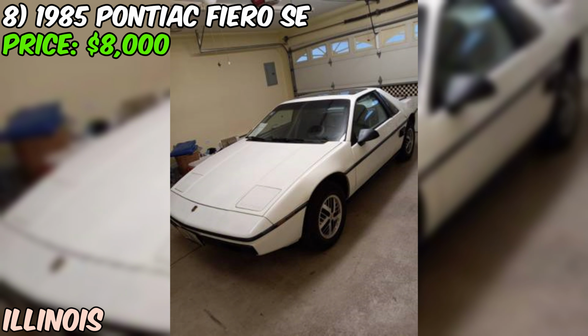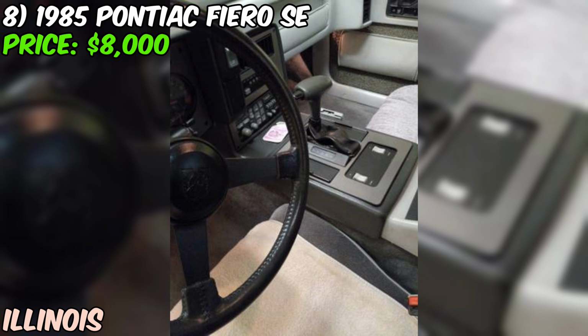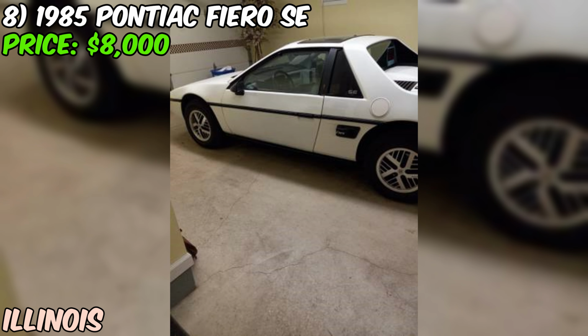It's got all the comfort features you'd want: working AC, which is a big deal for these cars, a sunroof for those perfect driving days, and even an AM/FM CD player for your cruising soundtrack. For $8,000, considering the current market and the fact that this is a show-winning example with documented restoration work, I'd say this is actually pretty fair pricing.